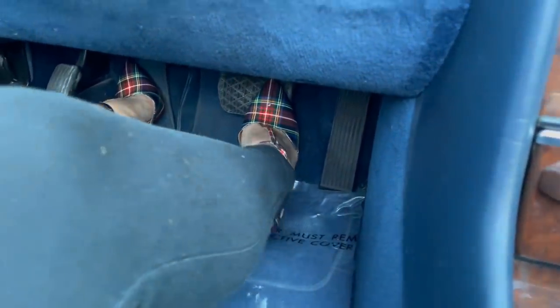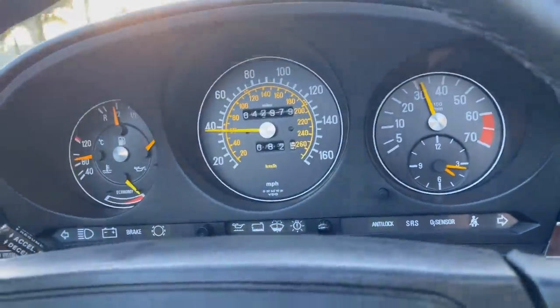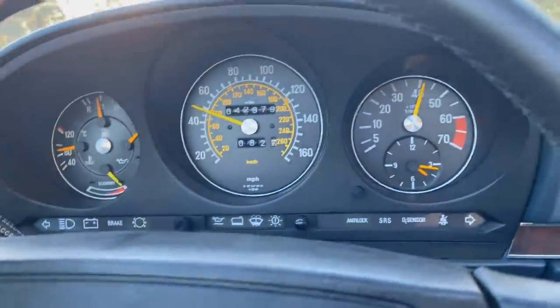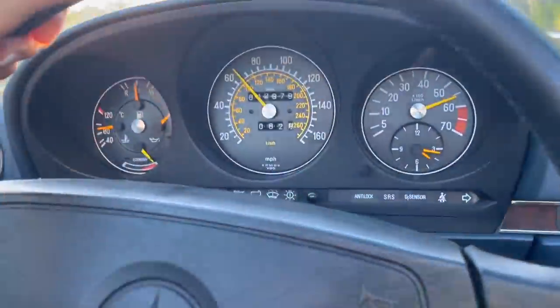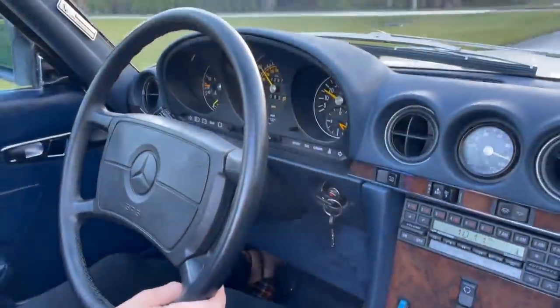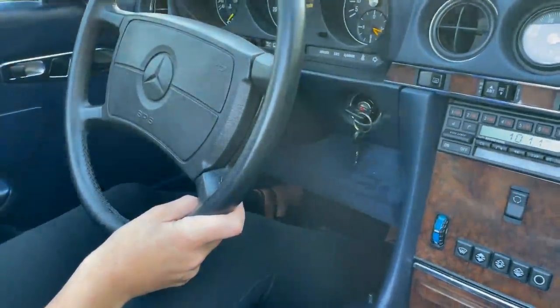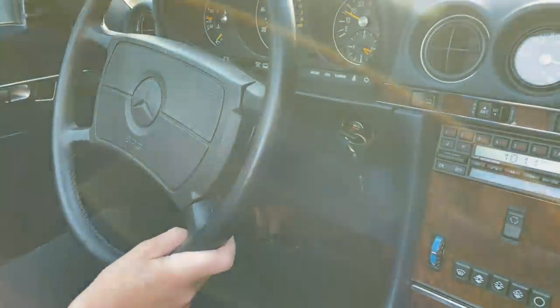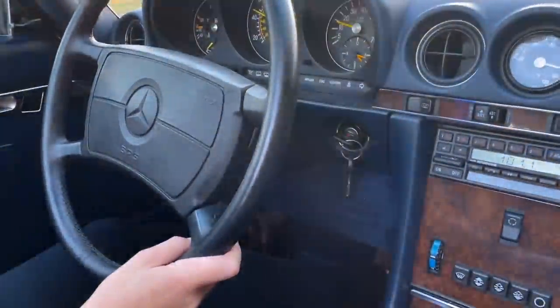239-263-8500. And we are at a complete stop. We're going to start our acceleration run in 1, 2, 3, and go. Beautiful. Picks right up, shifts very easily. Nice for a 34-year-old car, and it's very comfortable to drive and go anywhere. Great condition. Take this on weekend trips or wherever you want to go.